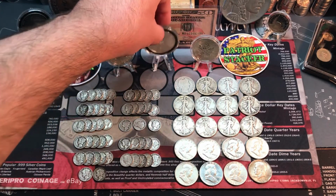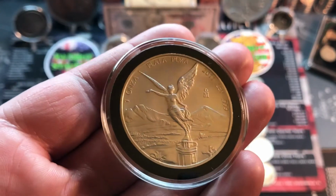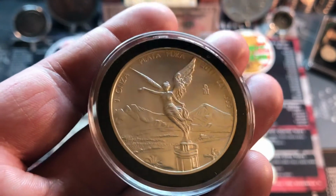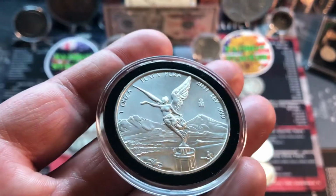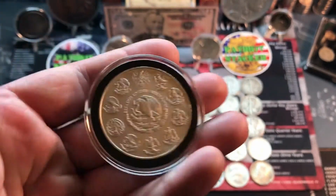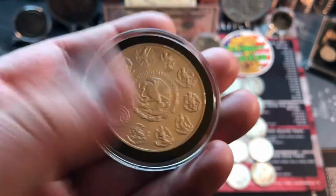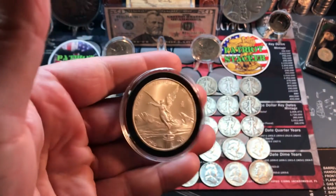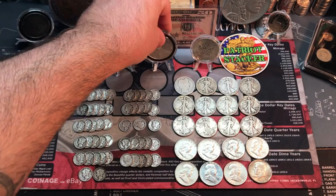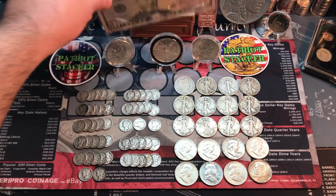And then, of course, they had one set aside for me. I was so happy that they had something. A 2011 Libertad from Mexico, my favorite. Great condition. Just, I love these coins. So the last one I got from them was really toned up, and this one is pretty perfect. So we got a 2011 Libertad. Very cool.